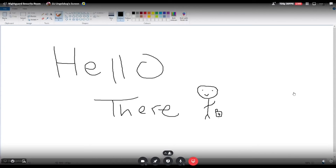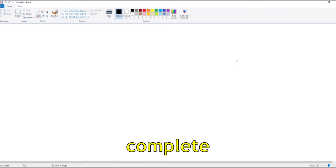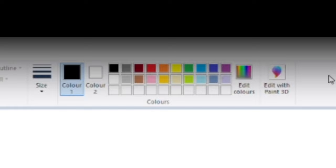Oh no! What are you drawing? Right then, I'm giving you complete creative control this time. No. What colour shall I start with? Any colour you'd like.